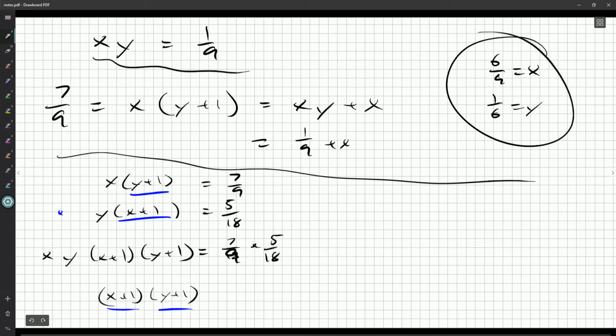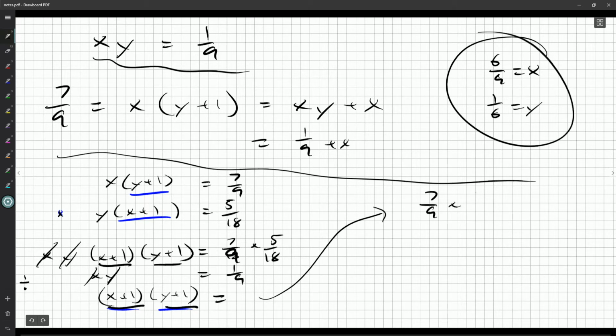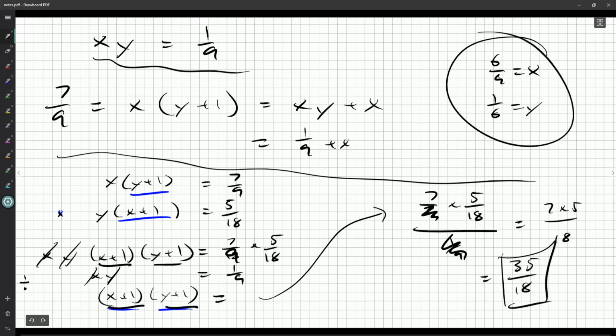So I've got what I need, but I also have an extra x and a y. Well, they also tell us what x times y is. So instead of multiplying, we'll divide by xy, which is 1/9. And so then the x's cancel out, the y's cancel out. You're left with exactly the factors you want. And what's the expression? Well, it's 7/9 times 5/18 divided by the 1/9 that xy is equal to. Dividing by the 1/9, that 9th will cancel out. And so you're really just left with 7 times 5 over 18. So we're looking for 35/18. And that's going to be our final answer.